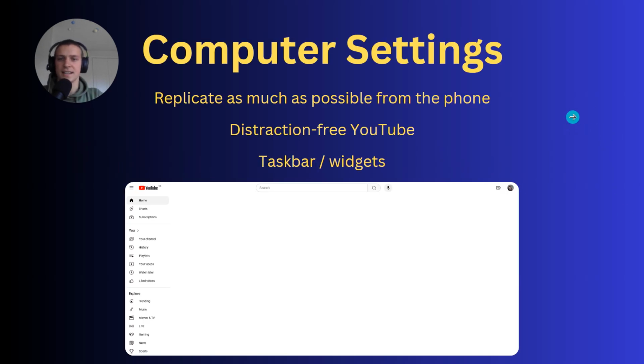Now, in terms of computer settings, it's a sort of replicate as much as possible from the phone setting. Obviously your computer doesn't have the same thing like Rise to Wake and Face ID. I don't think that's all like phone stuff. But it's the same sort of thing with your computer. You want to get rid of as much stuff as possible.